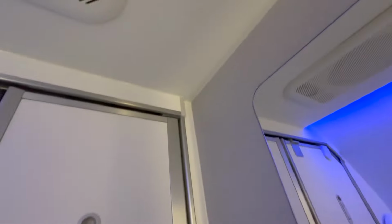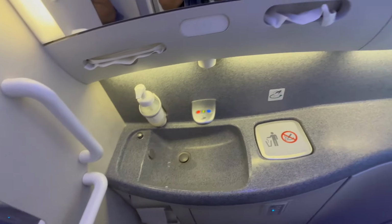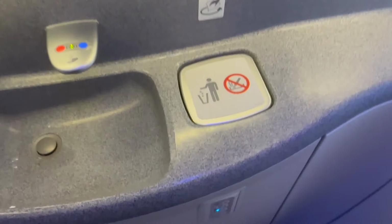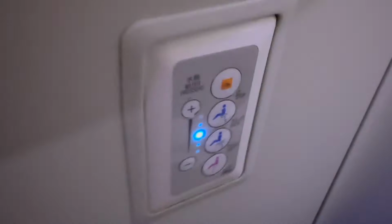Handlebars. Mirror. And then of course two, not one, but two coat hooks, or well, hooks for your clothing. The nappy changing table. The door. And of course, mirrors. So yeah, that is the ANA. Oh, and I totally forgot, before we go, check out the bidet. Now that's exclusive to Japanese airlines like ANA. Not gonna try it, but you know, you could, definitely.